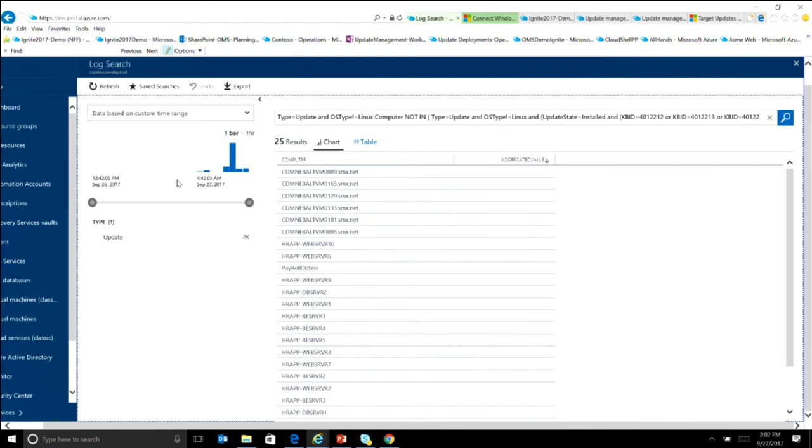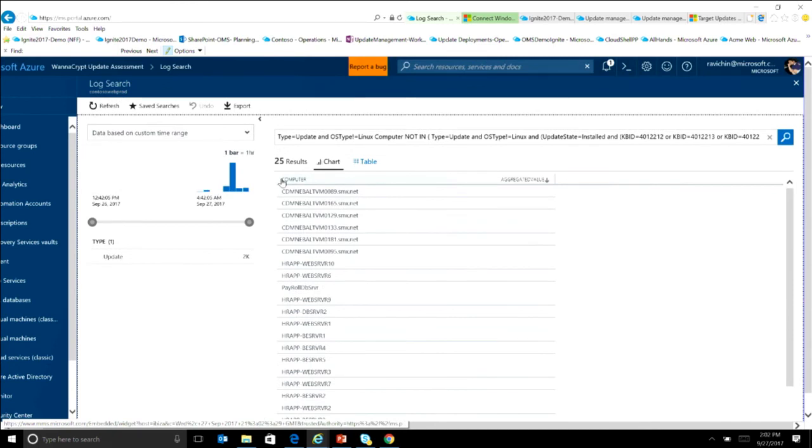By the way, my environment is secure. I removed this update just for the demo, okay? Everything is green in my environment. Okay. So I think that's on the update deployment perspective. So we have seen how do we get the reporting and how do we actually go fix those and make it compliant.